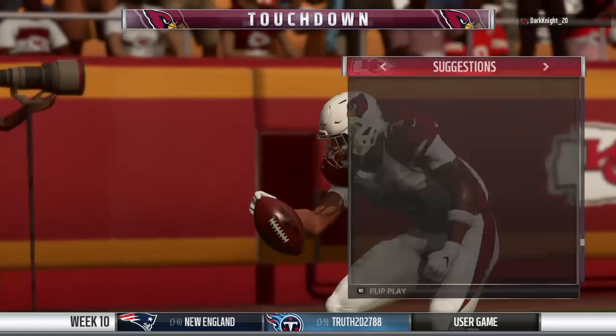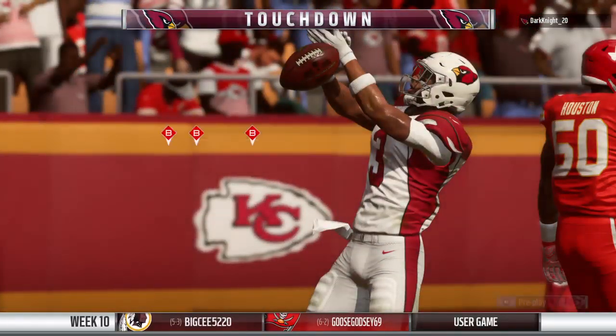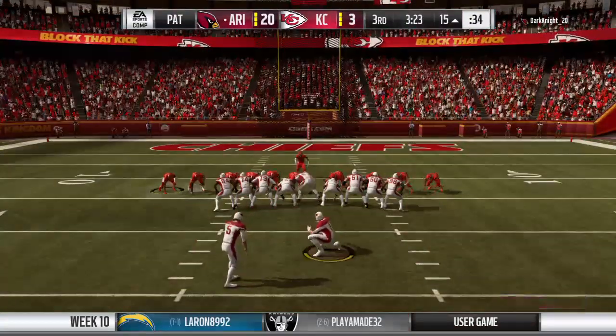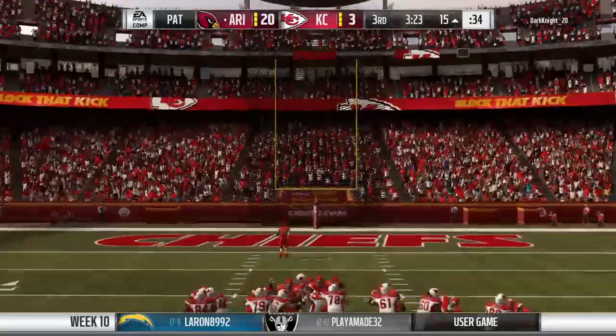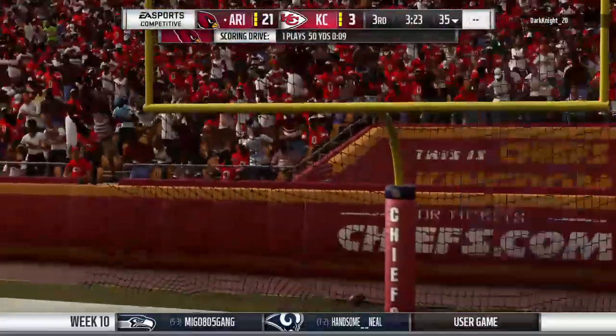Touchdown, Cardinals. Saquon Barkley with his 3rd touchdown of the game, number 7 on the year. And the Cardinals will extend their lead. Still plenty of time left in the game, but now starting to pull away a little bit, get some breathing room with that one.